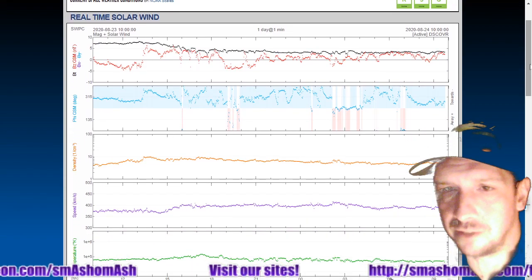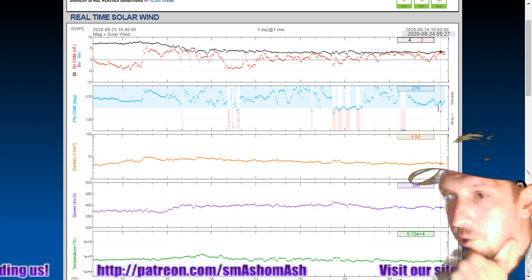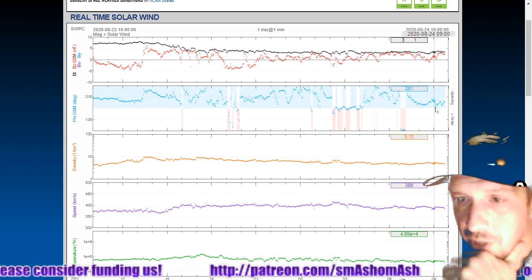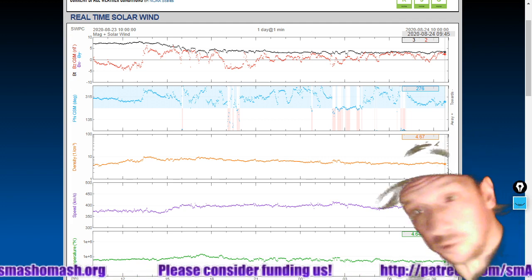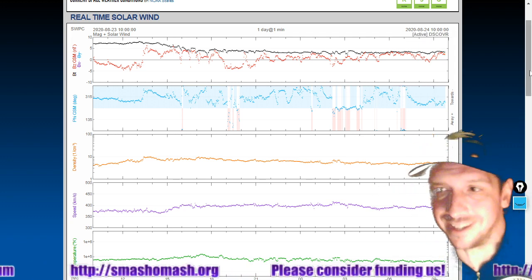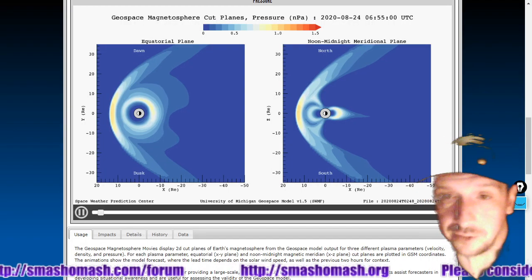So the Bt and Bz have been simmering down here over the past 16 hours. Phi angle returning to a more 180-degree oriented sort of situation. Solar wind density has dropped down to 4.67 protons per cubic centimeter. Solar wind speed 387 kilometers per second. Quite steady, actually, in both of those categories over the past 24 hours.